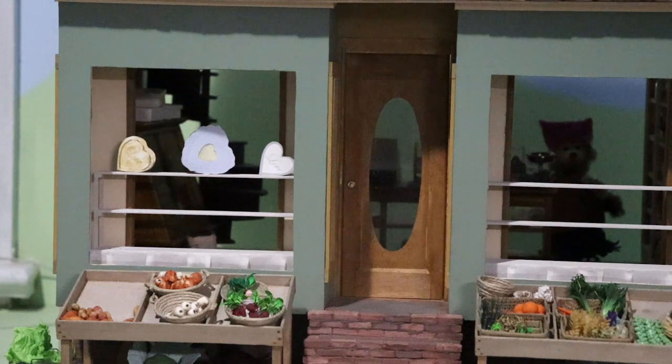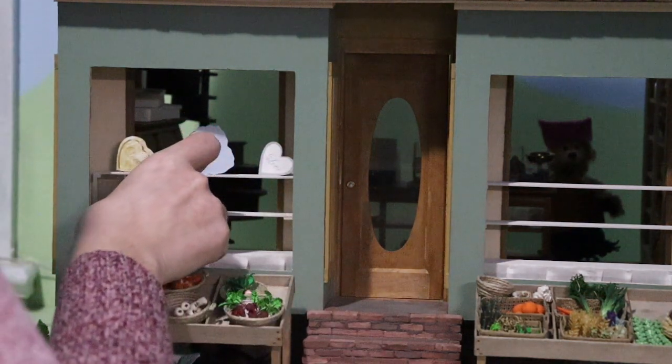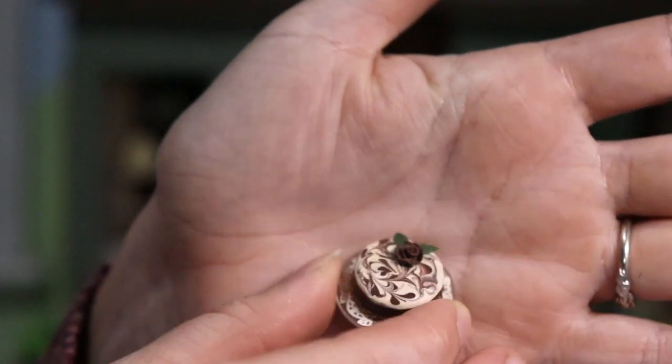Let's see here. I think we'll do candies on this side. I have to be very careful with this. I made macarons, but they will fall off, so I have to figure out a way to show you. Oop, see? Just like that. Not all of them, just one, but still. And then I have a cake. I think this is by Diminutive Miniatures. I won it as a door prize.